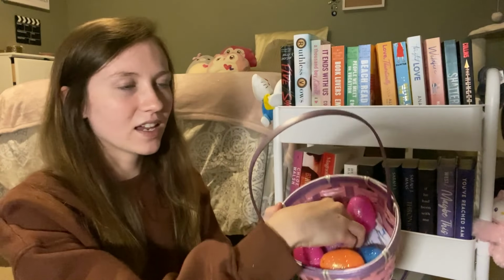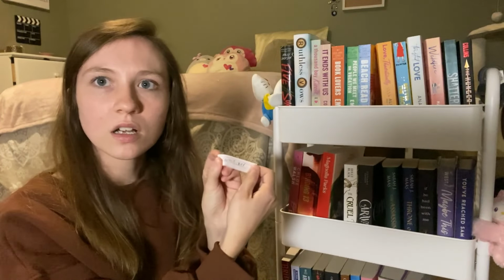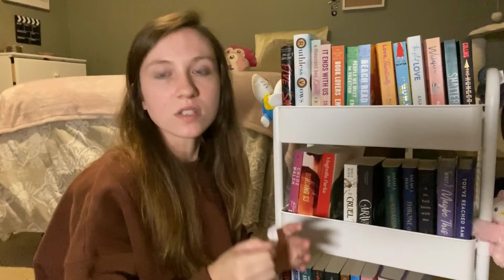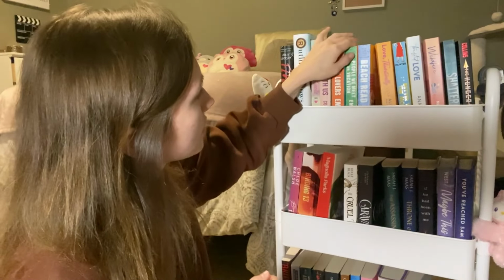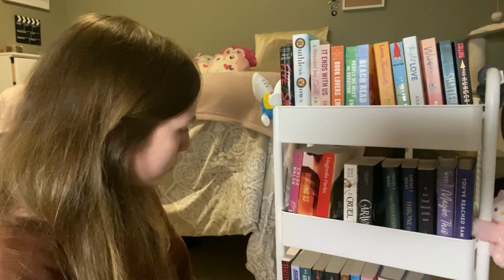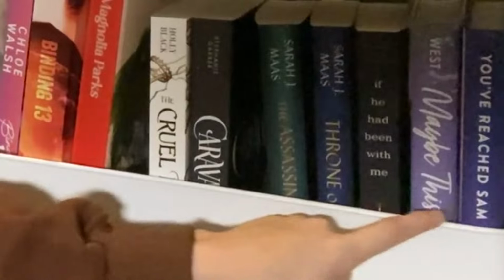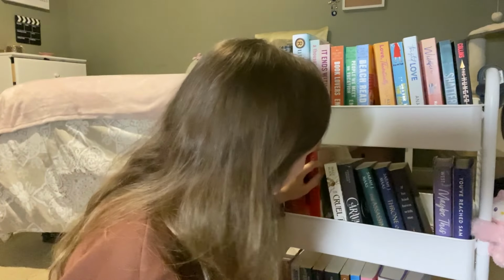Okay, our next egg is a cartoon cover. A cartoon cover. Ooh, okay. I have a lot of options for this because a lot of these are cartoon covers. I know Book Lovers is, People Who Be on Vacation, Beach Read, Love Theoretically, Better Than Movies, Wildfire. There's so many that I could pick. You've Reached Sam is a cartoon cover. Magnolia Parks is a cartoon cover, right?